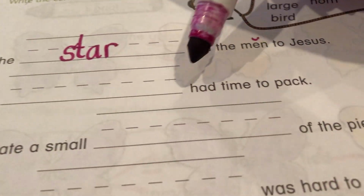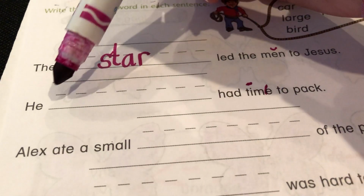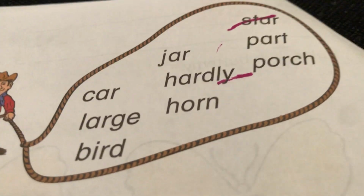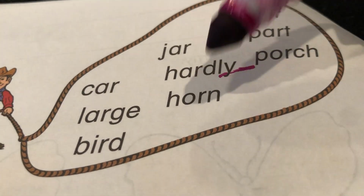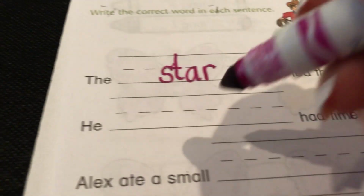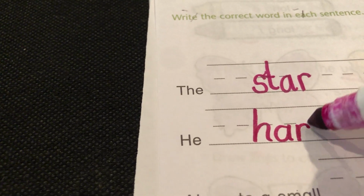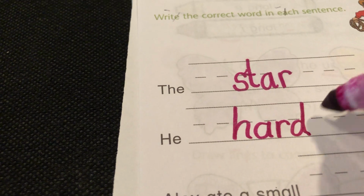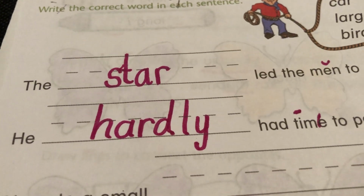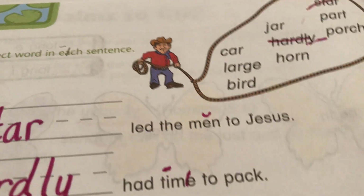Okay, let's read the next one. He blank had time to pack. You read it. He blank had time to pack. Here's our answer. He hardly had time to pack. So we spell that H-A-R-D. Hardly. He hardly had time to pack. And we can cross hardly out of the word bank.